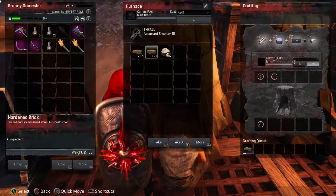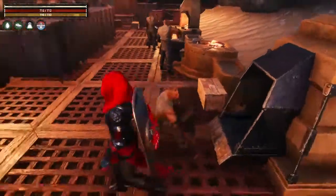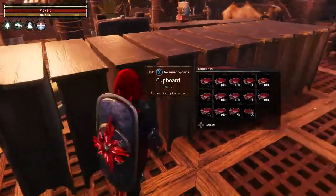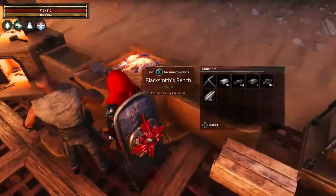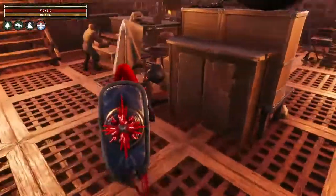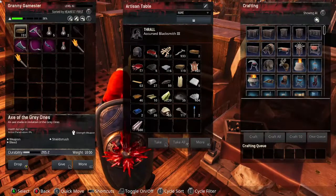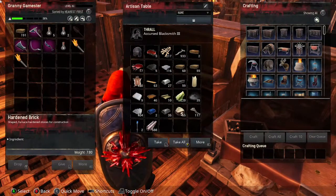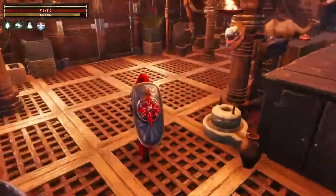Oh, we got 191. Can we find some more here? I think we can. I think I might have some in here. Nope. In here? Nope. I only need a couple more pieces, doesn't that figure? Ah, here's some right here. Whoops. All right. So there we go. We'll put that on our camel.